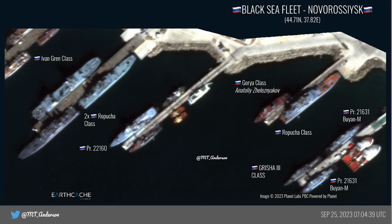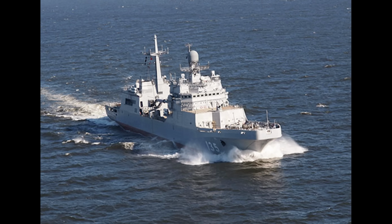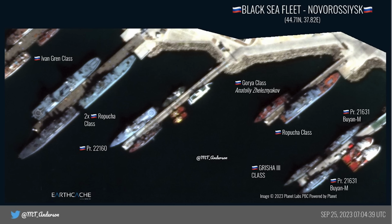Next to two of the Ropuchas we have our Ivan Gren-class ship. The Ivan Gren is this, a large landing ship and the successor to the Ropucha-class. The Black Sea Fleet doesn't actually officially operate these, but one, the Pyotr Morgunov, was transferred here from the Northern Fleet. Russia uses these and the Ropucha-class as transport ships, ferreting supplies between Russia itself and Novorossiysk to Crimea. So these are important targets, it's why Ukraine has targeted them a lot.